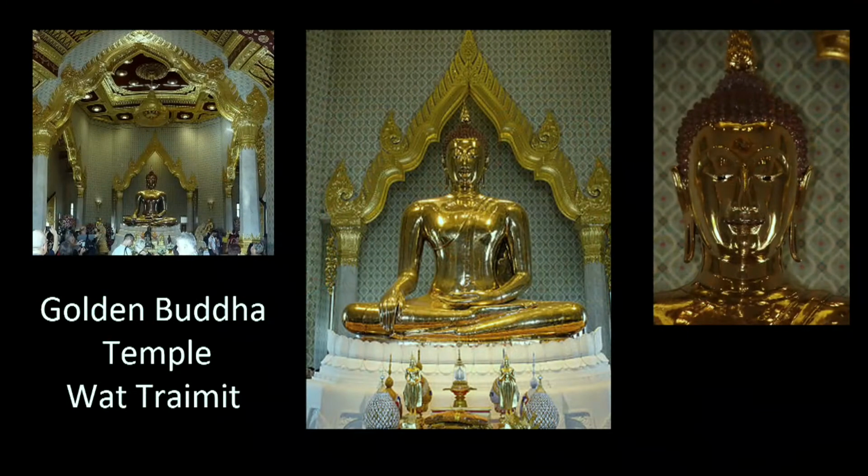Today, the golden Buddha is housed in Wat Trimit, known as the Golden Buddha Temple in Bangkok, and it looks like this. Its estimated value is $250 million. Well, that's impressive, isn't it?